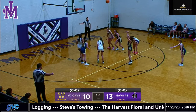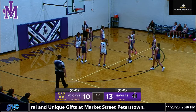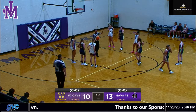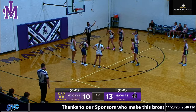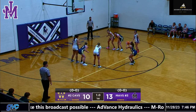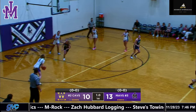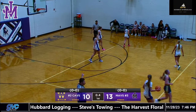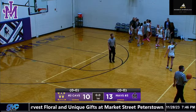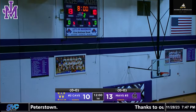Shot's ready. It's in the air. Bounces around. Can't go. And we're going to get a whistle. I think there was a lane violation, so she's going to get another shot. So redo on the second shot on the way, and that one won't go either. Rebound brought down by Mathis. That's going to be the end of your quarter. So the Mavericks take the first quarter, 13-10. We're going to take a real quick break, and we'll be right back.